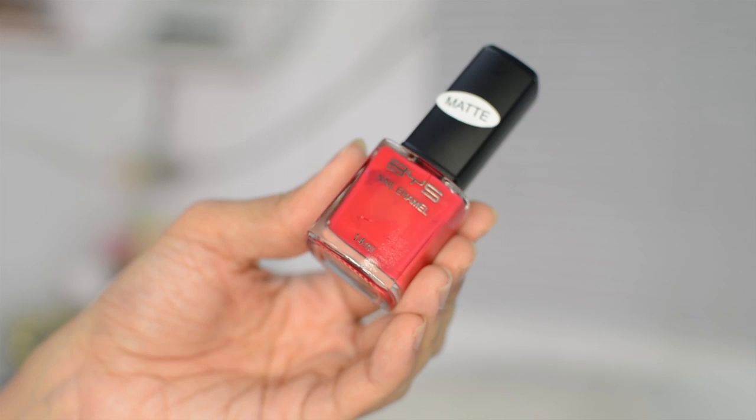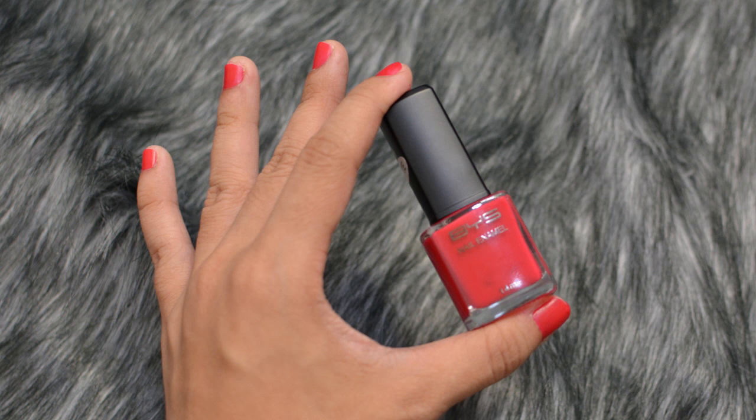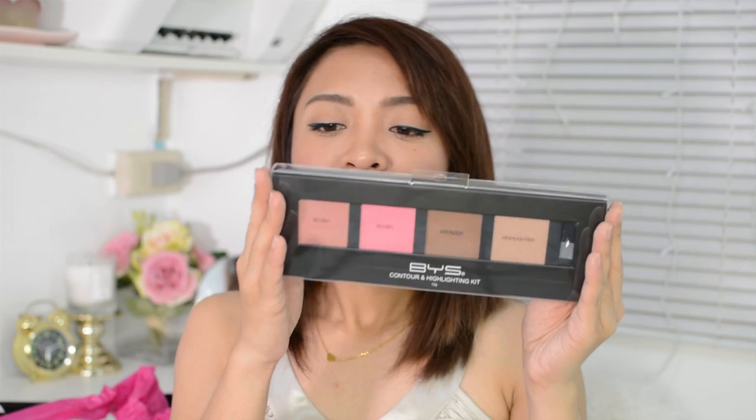And then the next one is the BYS Nail Enamel and this is in the shade Matte Red. So yan, ito siya. And then last but not least is this one, itong product na to na napakahaba. And I believe ito yung contour kit na nakita ko dito sa number one list. And it's the contour highlighting kit, Daring and Goddess. So this one, this is how it looks like. I believe this is number 01 Daring.